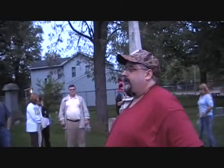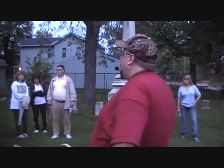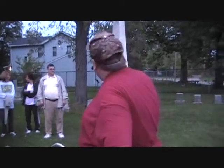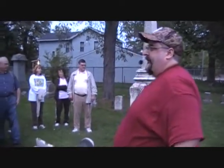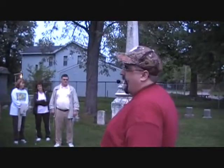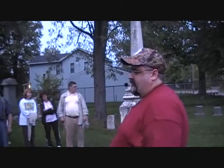All right, last stone, we just about have almost everybody, good. Haven't lost anybody, nobody's fallen in. All right, now we're looking at this stone here. On the north side is the marker for Elisha Egbert, and then this is his son on this side, Edward Egbert. Elisha was born in New Jersey, 1806.